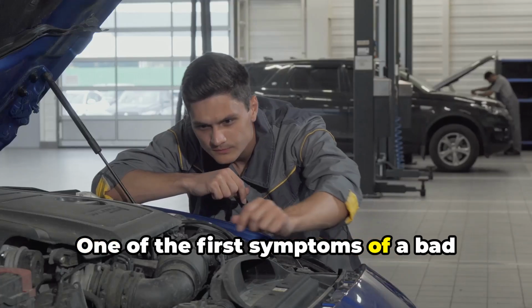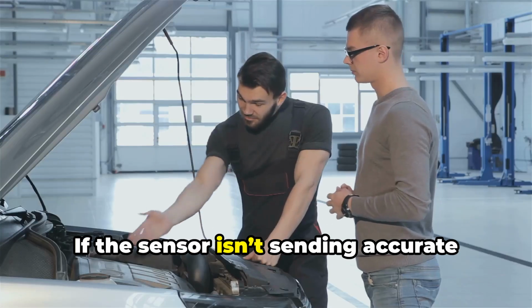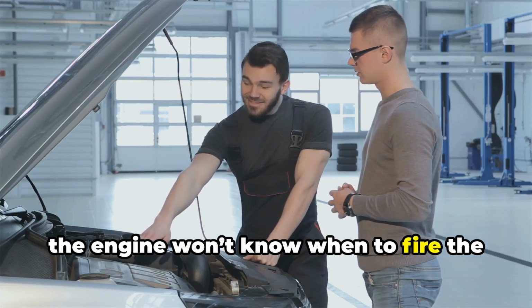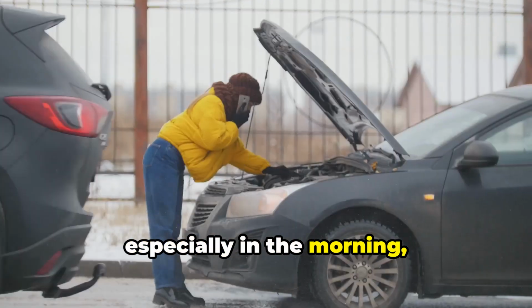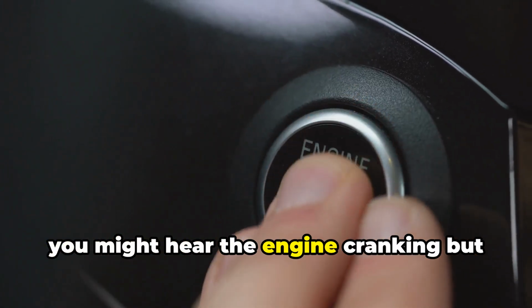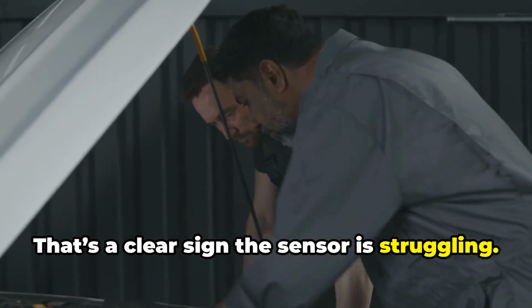One of the first symptoms of a bad crankshaft sensor is trouble starting the engine. If the sensor isn't sending accurate signals to the ECU, the engine won't know when to fire the spark plugs. This can make your car hard to start, especially in the morning, or it may not start at all. For example, you might hear the engine cranking but not turning over. That's a clear sign the sensor is struggling.